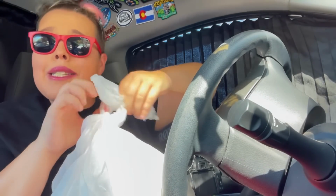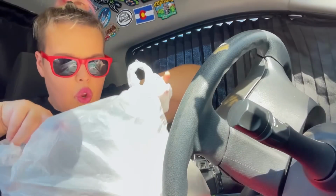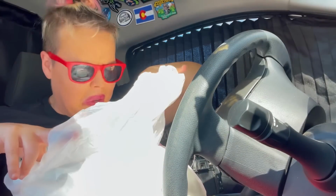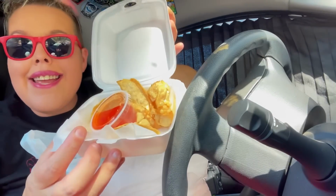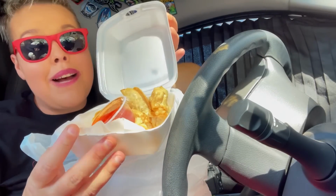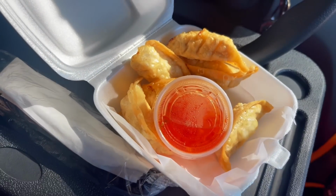What's inside the next bag? This is the question that we're asking. Let's see. Which one is this? I don't know which one this one is. Oh, it's the dumplings! Yes! Love me some dumplings, and these dumplings actually are served with what I think is like a duck sauce, but we're about to find out.